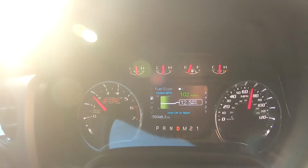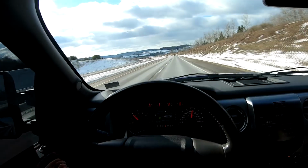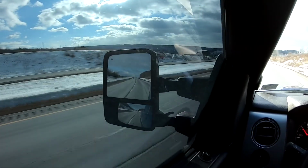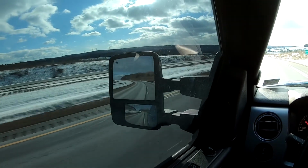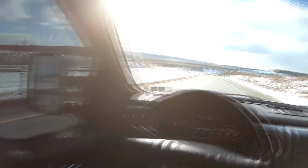Gentle tap it, and it goes off. It flashes 3 times. That's awesome. I wish more vehicles did that. The tow mirrors, I swear, Ford makes the best. Nice big blind spot, solid mirror. Not only are they power folding, they're power telescoping.